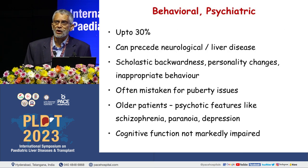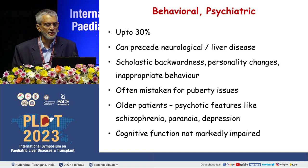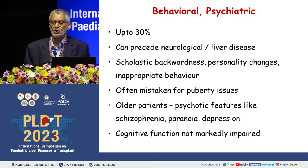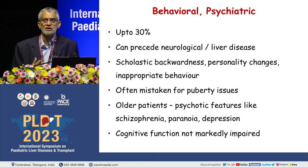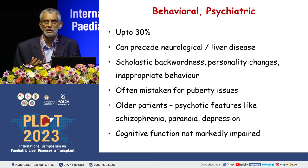A lot of neurological presentation is associated with behavioral psychiatric features, and these are usually between the ages of 10 to 15 years old. And again, here you have the personality changes, mood swings, behaviors. Because this usually occurs in teenage children, quite often it is ignored. It is thought to be a problem associated with adolescents or teenagers not behaving, stubborn behavior.